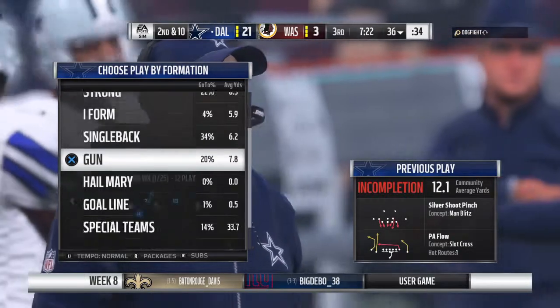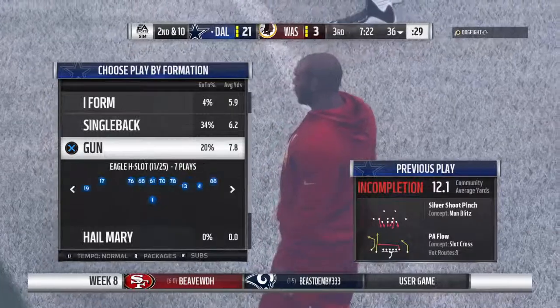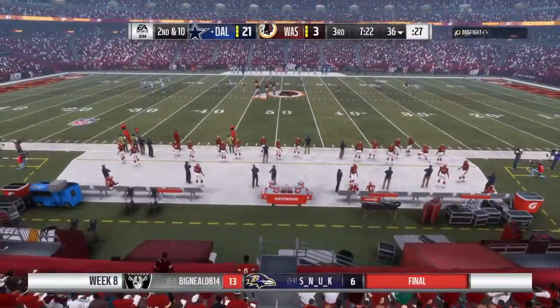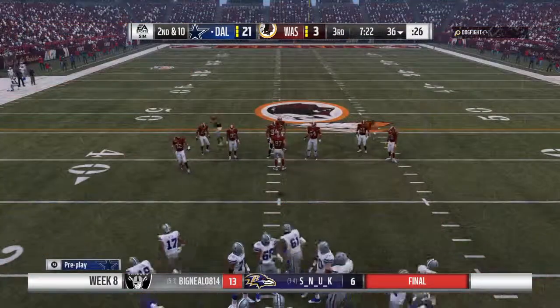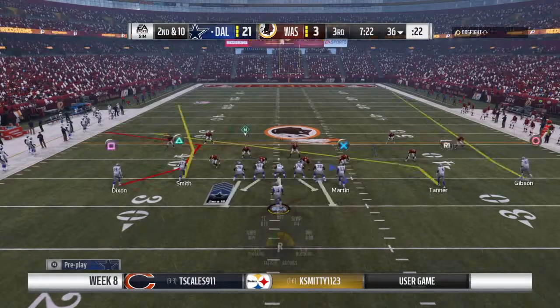There wasn't a hole open in the zone. You'd have to think on early downs like that first down there, need to be a little bit more careful. Yeah, fortunately for him, got a couple more downs to play with. They'll try again from the 36 on 2nd and 10. Detroit! Detroit!